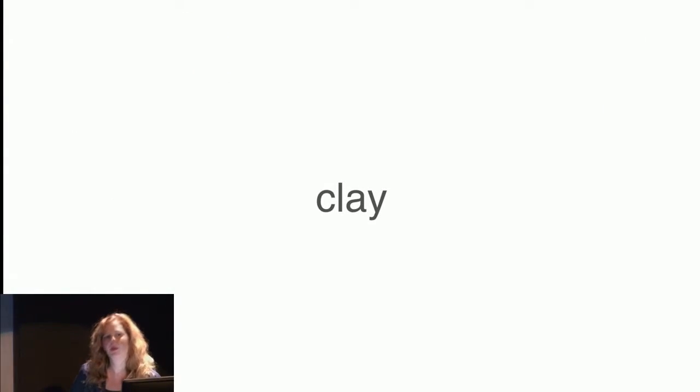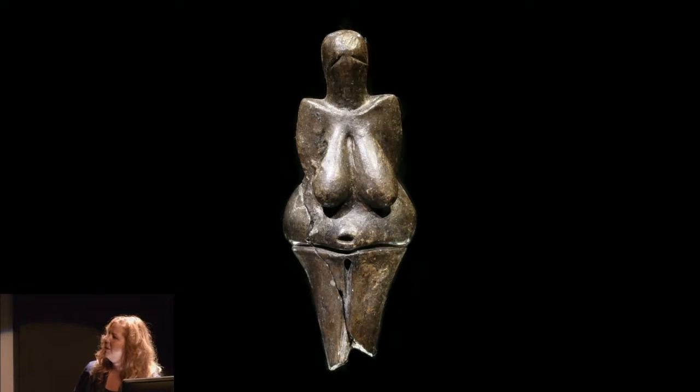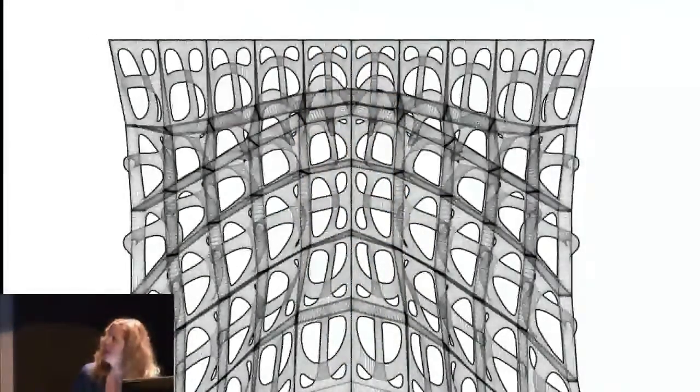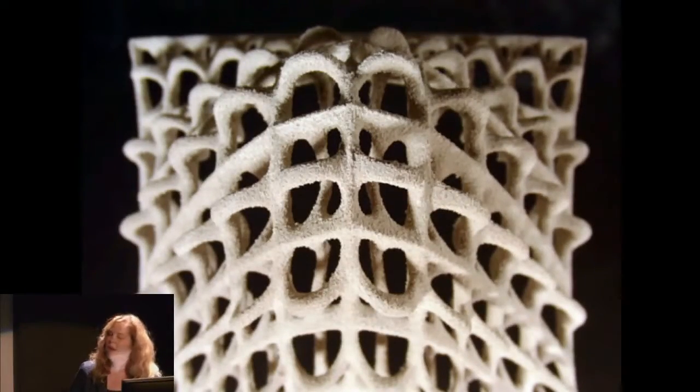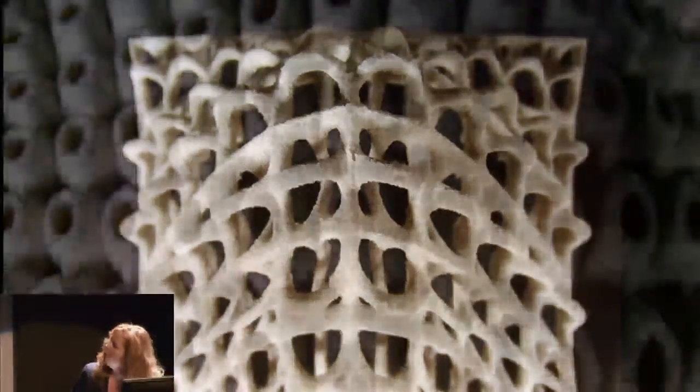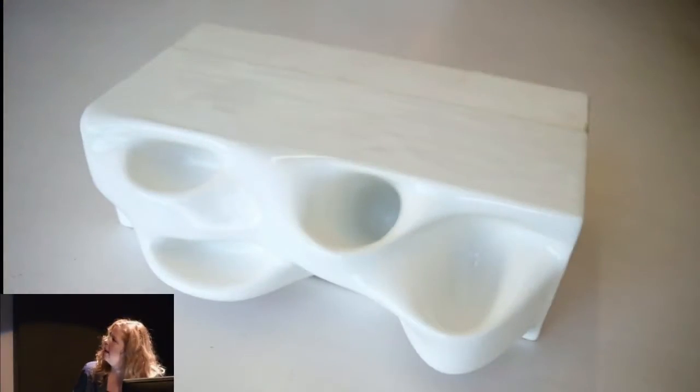So from sand, we moved on to clay. This is one of mankind's oldest building materials, now in its 30,000th year. How can we go from this to this in clay? And we experimented with 3D printed ball clays, with porcelains, bisque firing, and glazing. And we thought, could we begin to rethink the traditional brick?